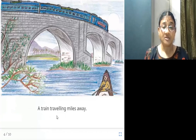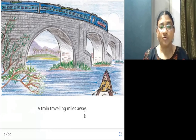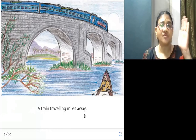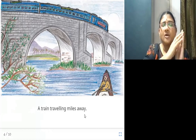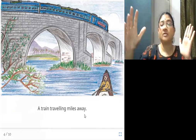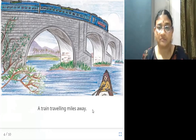A train traveling miles away. So, a train, when it goes from one place to another, in between there will be miles together where the train has to run.